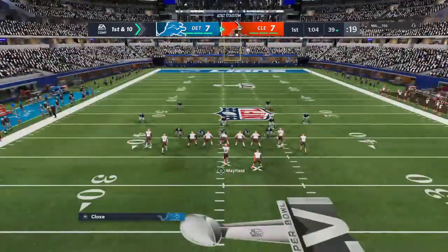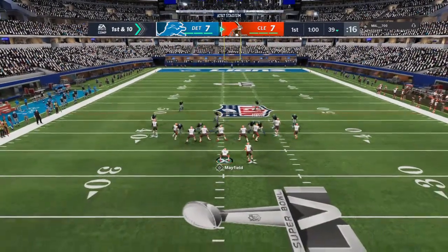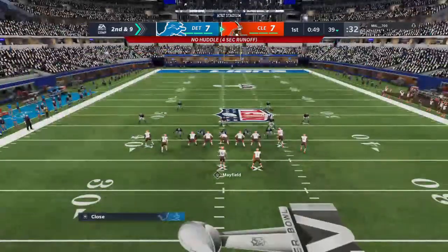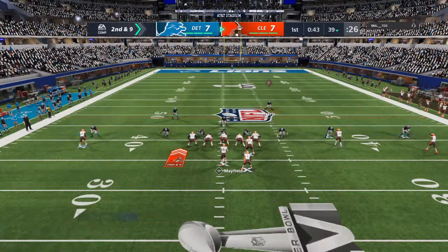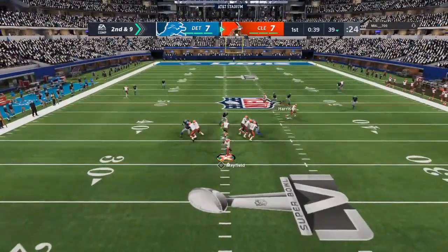From up near the 40 now after the big play to start. Here's another 1st and 10. Mayfield hands to Chubb on the draw. And he's going to be stopped up quickly here. Just a yard up to the 39. Down at the 39-yard line. A gain of a yard. Brings up 2nd and 9.